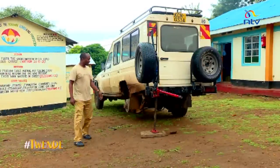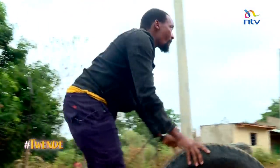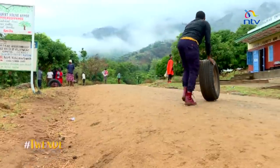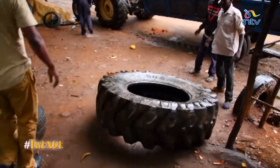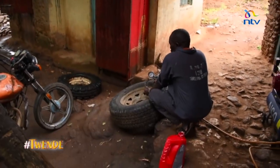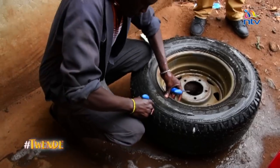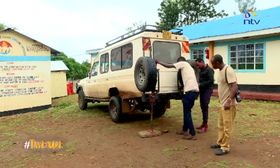The repair shop is nearby and I decide to use my childhood skills to roll the tire. Yani, ku roll tire. Kumbe hizi skills za kupeleka taya ningezitumia later in life. Na hiyo jack ilichukua the whole crew to make it work.